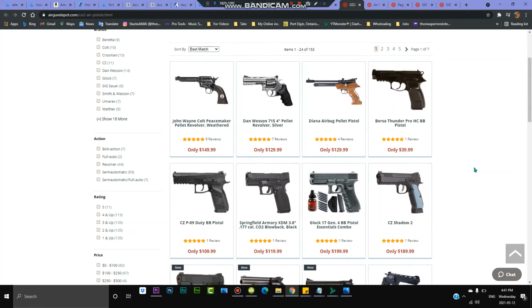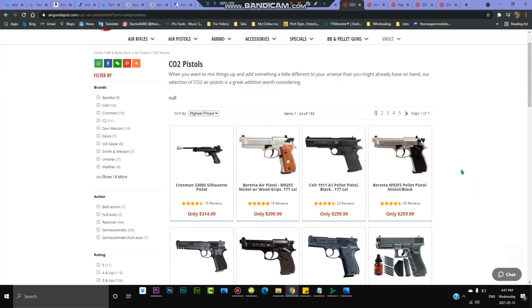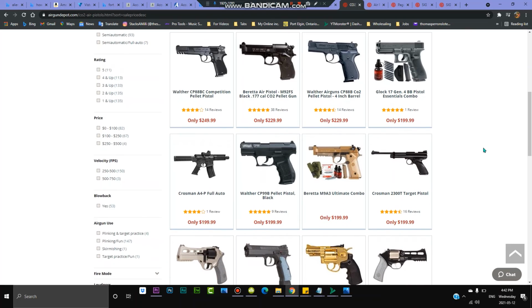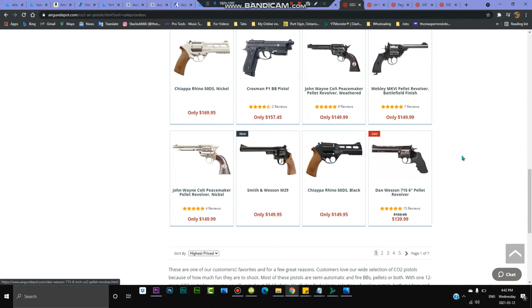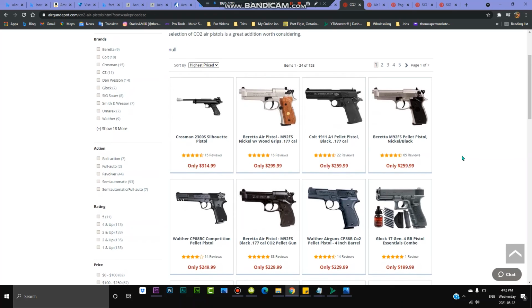We got pistols, CO2 pistols. I know the revolvers are the best option for pistols on these pellet guns. If you're looking at one of these semi-automatic ones, most options are in .177 caliber, unfortunately, for these semi-automatic air guns. What we're limited to currently. I've had the Vigilante, like I said, it was all right. Looked into these other ones, like the Dan Wesson. They're all right though. I just wish we could get higher calibers.